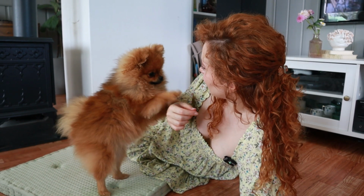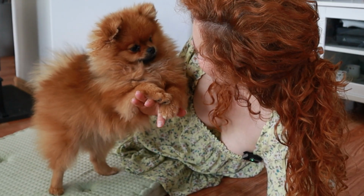But I swear to God, this is the most comfortable dress I've ever made. Even more comfortable than the yellow dress because of the fabric. That's really, really soft.